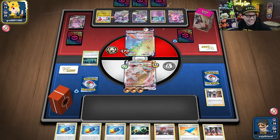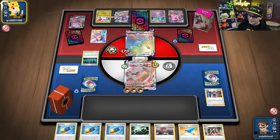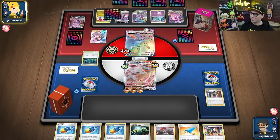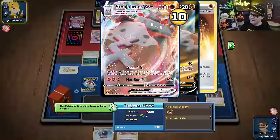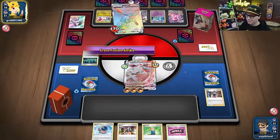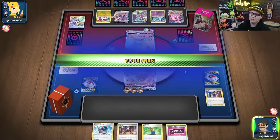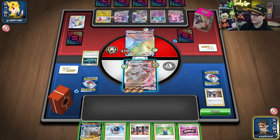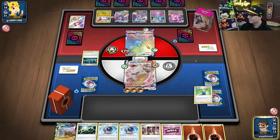390 hit points. They're never going to knock out the Stonjourner. I guess I see now why the deck plays all the Schoolgirls. Because if they knock out the Stonjourner, you lose, right? There is no Stonjourner number two. It's just the one. Your opponent only has to take like three prizes to win, but they'll never take the three prizes.